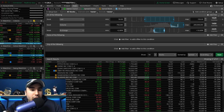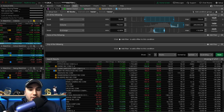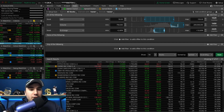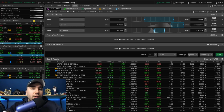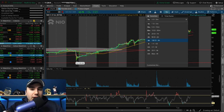And you guys can see it here. We have Stitch Fix, number 1. We have Chewy. We have QuantumScape. These are moving the most aggressively here. You know, Stitch Fix is up almost 10%. Chewy's up 7.4%. QuantumScape's up 7%. So at this point, what you would do is you'd actually go to charts, and you'll have to go one by one and look through these stocks to see if they fit your criteria, right?